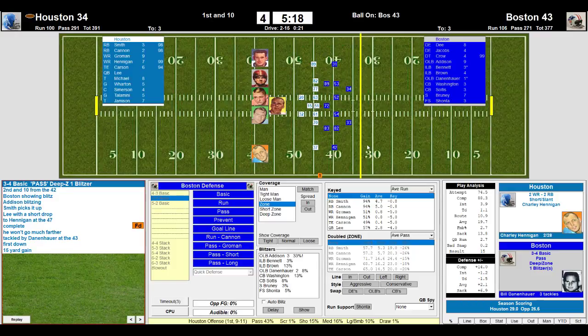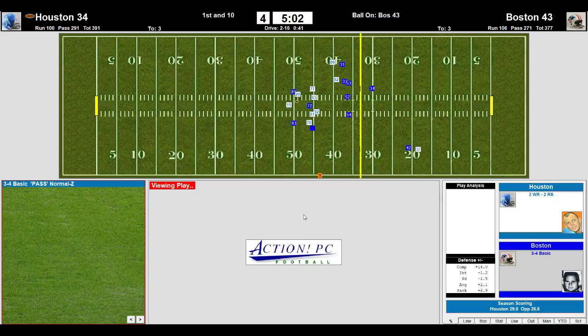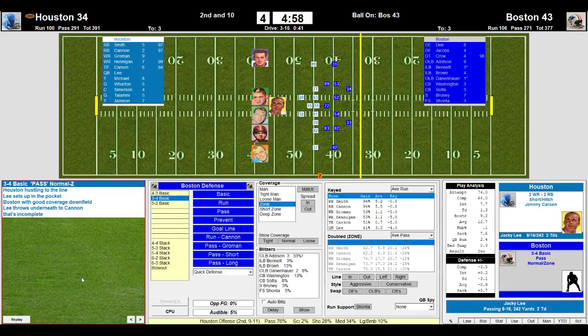Maybe we'll play the regular zone, and we'll just play pass. No blitzers. Lee back to pass. Dumps it down. Incomplete. Great coverage downfield as Lee tried to dump it to Cannon, but to no avail. Jackie Lee now 9 of 16, 242 and 2 touchdowns.